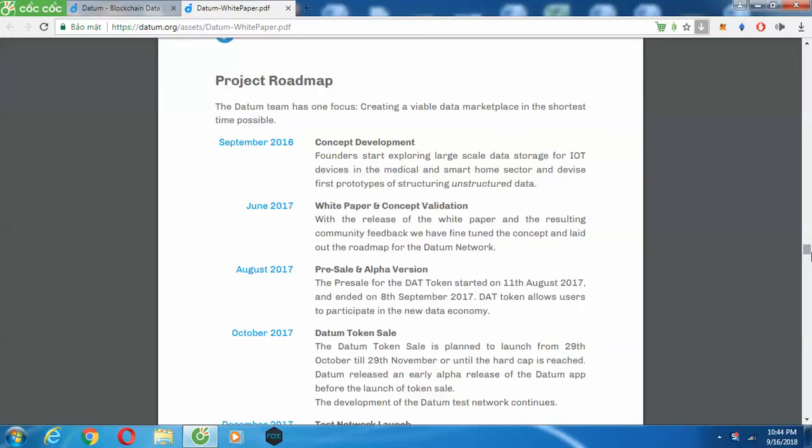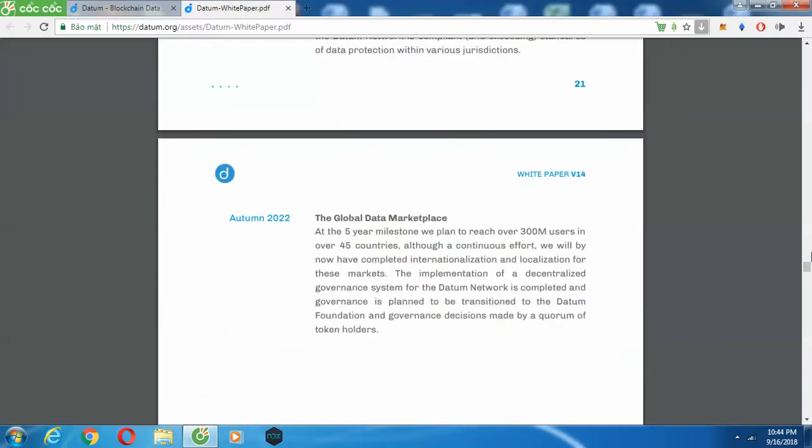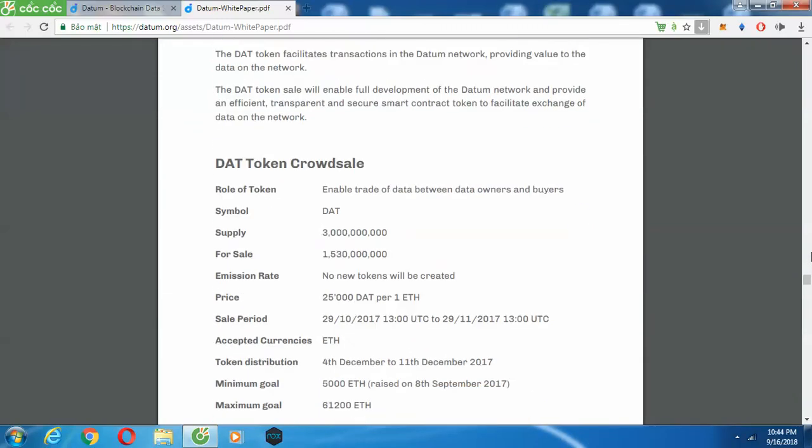Datum provides a marketplace where users can share or sell data. Datum is a decentralized network of sellers and buyers. Only one product is bought and sold in this marketplace: structured data. This type of data includes things like iPhone photos. It's the kind of machine readable data usually found in databases or on spreadsheets.